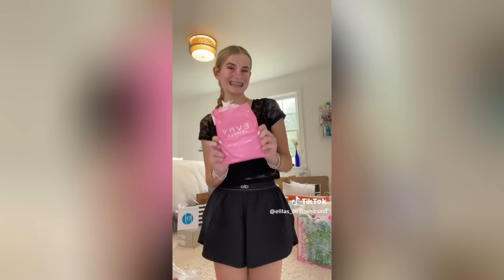Then from Every Jewels, I picked up 2 earring cuffs, 2 rings, 4 necklaces, and 1 bracelet. First for the necklaces, I picked up this necklace, which is supposed to have an angel number on it. It says 77. Then I picked up this white and gold pearl necklace. And the last necklace I picked up is this cross necklace. Then for the rings, I picked up this gold ring and this gold ring. For the bracelet, I picked up this super cutie gold bracelet. And lastly, for the earring cuffs, I picked up a butterfly and a silver.